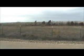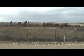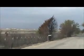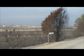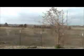One thing that I noticed is they just had a wildfire here recently. You can tell that it went through the pasture and scorched all the trees. And we've got a tree right here as well. So, wildfire's still a danger here in Texas. It's wintertime, but it's extremely dry. Gotta be careful.